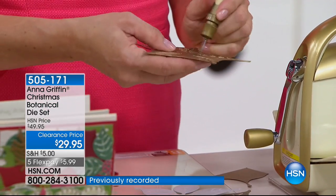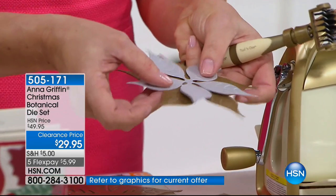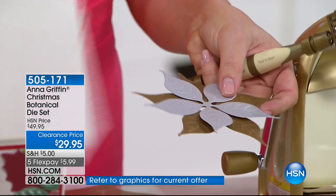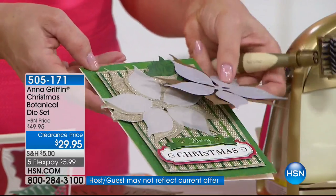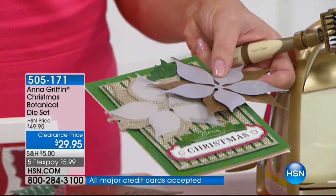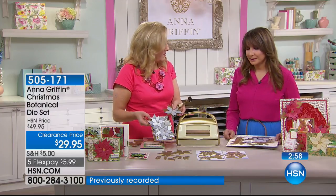So with each one of these, you're going to create that beautiful, beautiful style. And here I've done the small and the large, and if I can show you. Mix the materials. So what you want to do when you're cutting this, use glitter paper, use vellum, use lots of different materials to create that amazing real life effect with the die. Okay, there it is. Let me show you. See, multiple colors, multiple tones. That's the name of the game with this set.